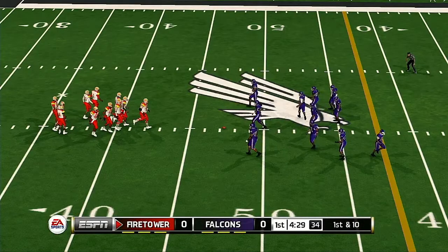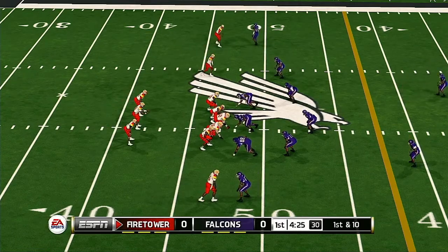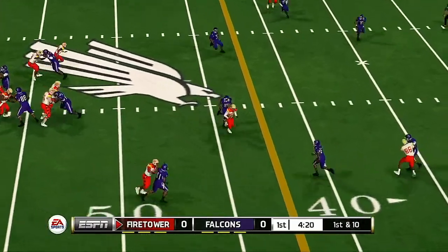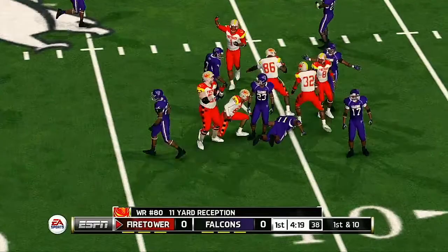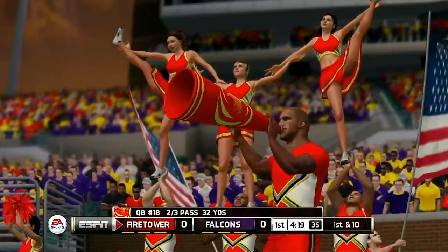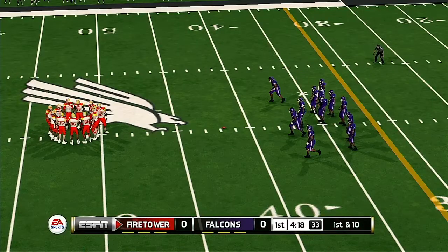From their own 47-yard line, it's first down. Gets it out to his receiver in a hurry. He's taken down at the 42. I like the call here by the defense to bring the heat with the outside linebacker. It was just a better call by the offense, and that's why it's a first down.